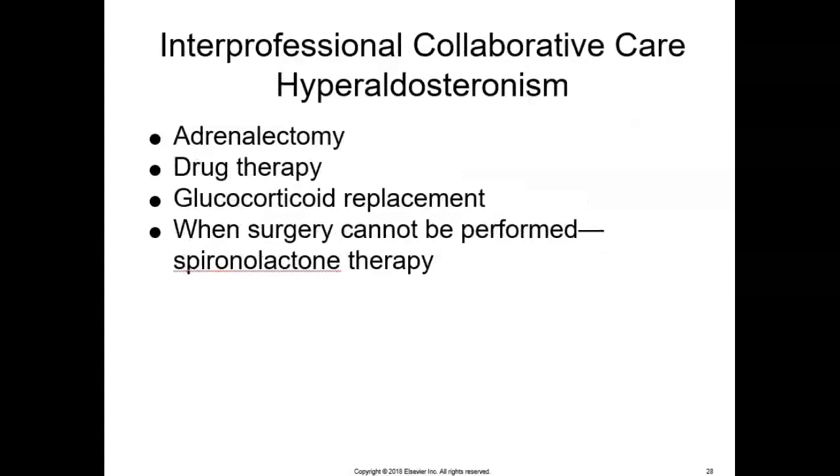Surgery is a common treatment for hyperaldosteronism. One or both adrenal glands may be removed. The patient's potassium level must be corrected before surgery. Drugs to increase potassium level include spironolactone, a potassium-sparing diuretic, and aldosterone antagonists. Potassium supplements may be prescribed to increase potassium levels before surgery.